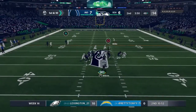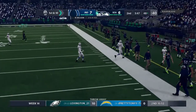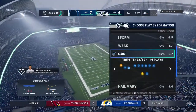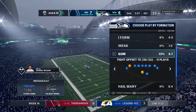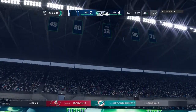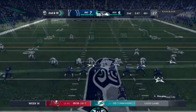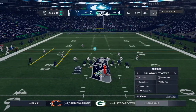On 1st and 10, it's Wilson. Flushed out right. And he'll toss this one incomplete. Seeing no options, he throws it away. To this point, I've been impressed with the work defensively. They have not allowed a lot of receivers to run free. And there's another example, another incompletion. An incomplete pass on 1st down. That leads to a 2nd and 10.